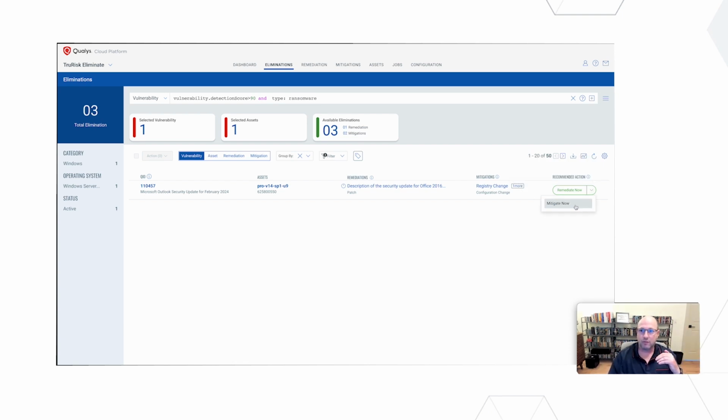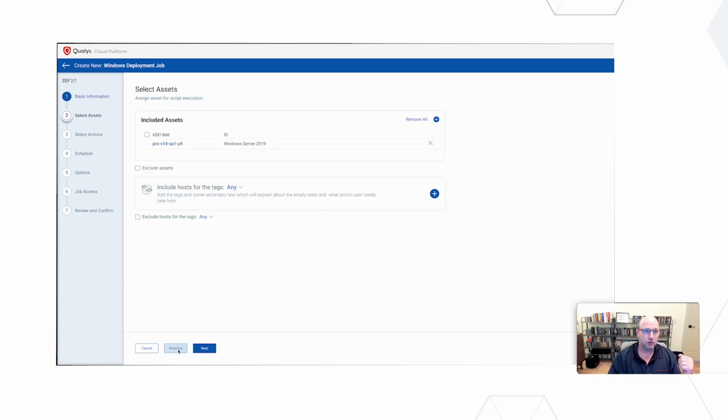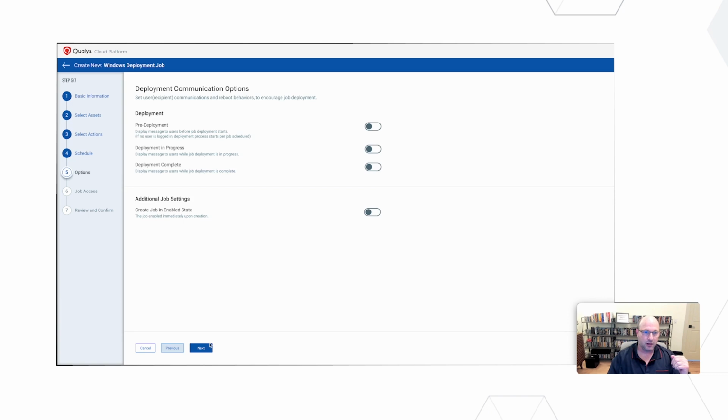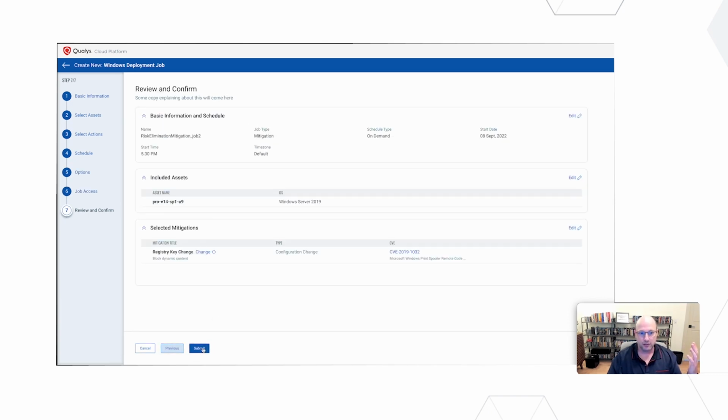So what I'm going to do now, I'm going to create a mitigation job. And this mitigation job will go ahead, target this one asset. Of course, you can test before you go to production, as we already said. You can choose the right mitigation, this the one that we've talked about, and schedule it, provide some notification to the user if needed, and so forth, and you can just go ahead and deploy it.